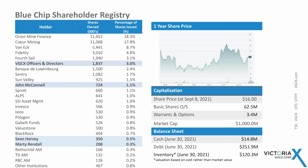Yeah, so in terms of the original financing for the construction of Eagle, it was led by a private equity firm, Orion Mine Finance. And over time, they purchased Osisko's block and Electrum's block. So they actually had a 38% interest in Victoria. They were great shareholders, but being a private equity firm, at some point, they're expected to give money back to their limited partners. And so they chose to sell 17.8% of their holding in Victoria to Coeur Mining. So Coeur is, like Orion and many large institutions, a large shareholder of Victoria now.